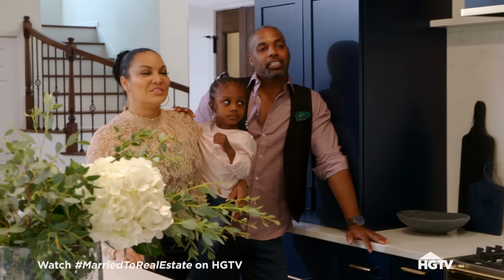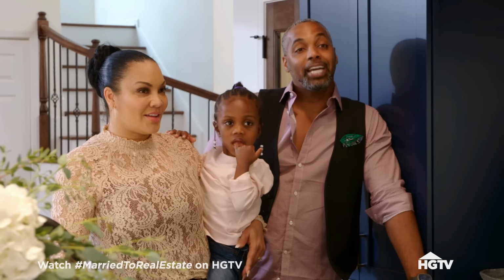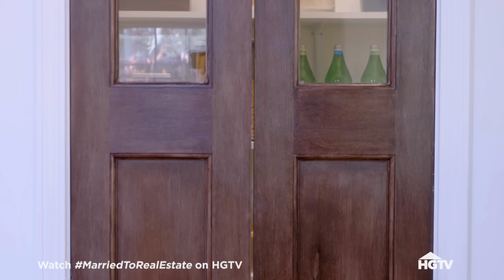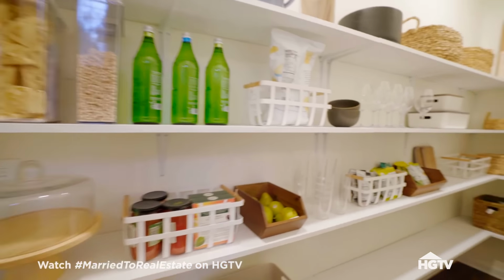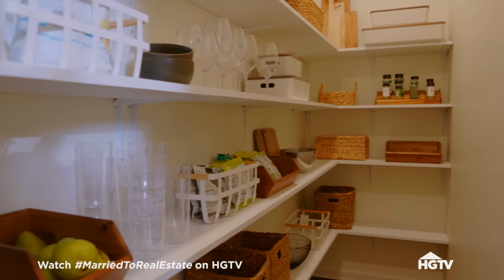What didn't you have in this kitchen before? We did not have a pantry. Pantry. Look at the detail of this door and the handles. Wow. Look how big it is. We know who's gonna be hiding in here. It just keeps going and going.